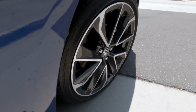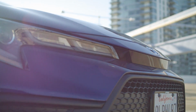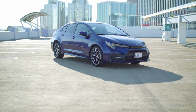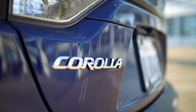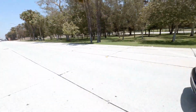Let's start with the model that debuted a new look in 2020. Compared with the 2019 Corolla, this edition looks fresh. It looks modern. It looks friendly. We were a bit reluctant to recommend Corollas in the past, but because of its styling and other features we'll show you soon, the 2020 Corolla earns a much stronger recommendation.